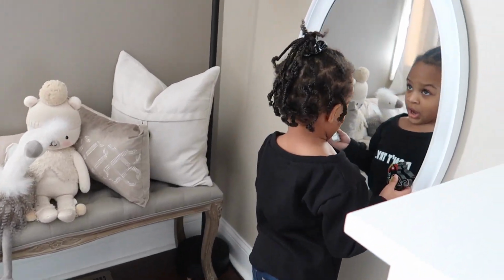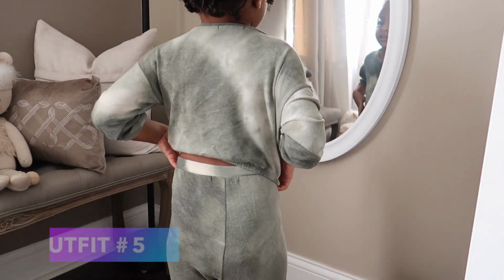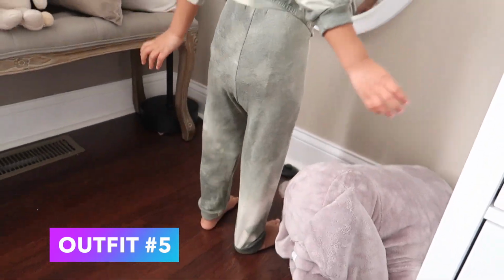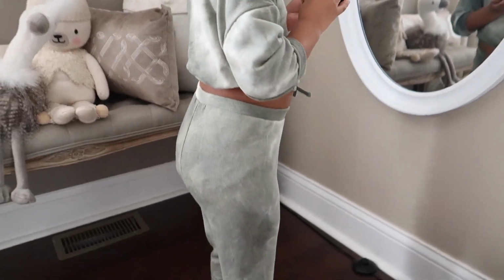This one's mommy approved. I think she really likes it. She's in the mirror a lot with it. Okay, she seems to really like this one. She's trying to pull the crop top down. This is very, very comfy, you guys. And I like the colors.